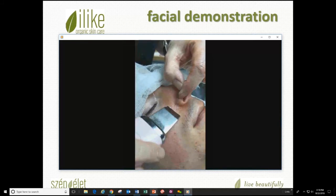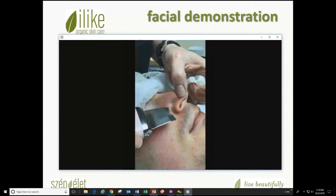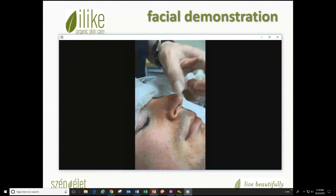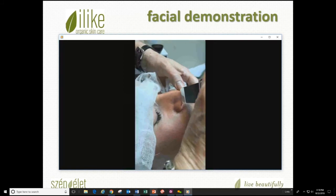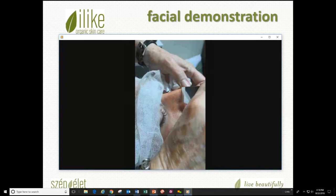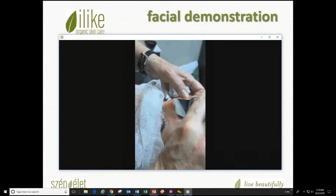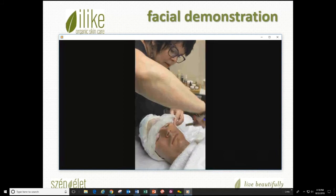And you can take the ultrasonic spatula and manipulate it in a number of different angles. You obviously don't need to go straight across or straight up and down. You can work in the opposite direction of the pore, or you can work in the direction of the pore, and either way is going to really loosen up that congestion. And depending on the type of debris and the amount that's in there, how long it's been there, we may need to do both directions to really get things nice and loose.